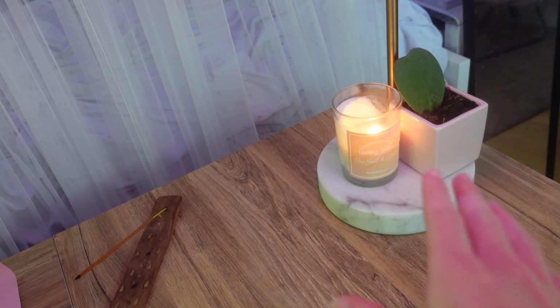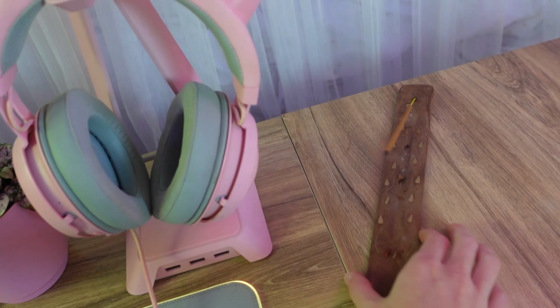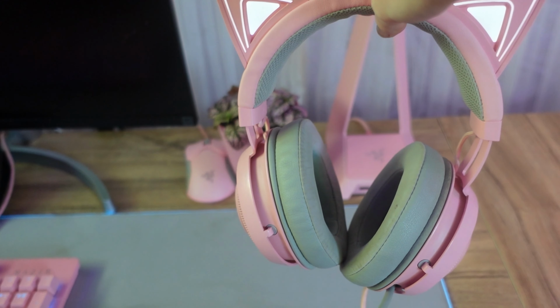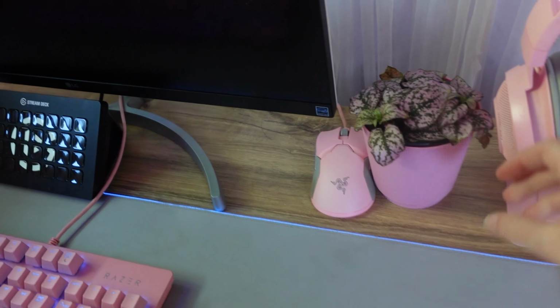Here is, again, my little plants and stuff. I have my incense, which is movable. I usually keep it farther away from my computer. Then here I have my beautiful headphones that I very much love. I love pink headphones. Then here I have my pink plants, and I also have my computer mouse and mouse pad and everything like that. I have a cute heart LED in the corner here.